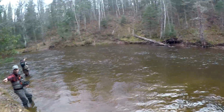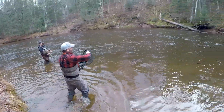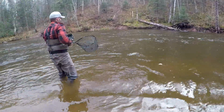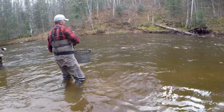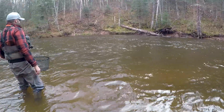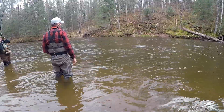Net, can you hand me the one behind the tree? Ooh, that's a nice fish. He wanted to leave. Oh, it's a big one. Oh, that's a beautiful one. He's a beaut. Probably give Randy a run for his money. Yep, it's gonna be close.